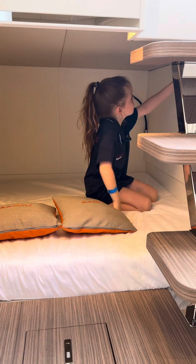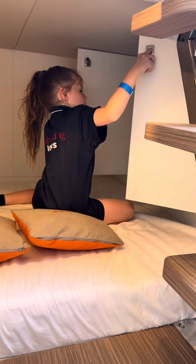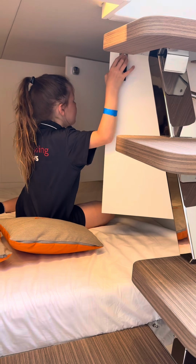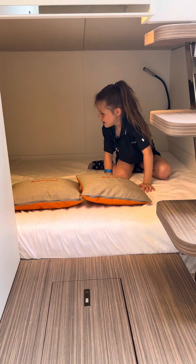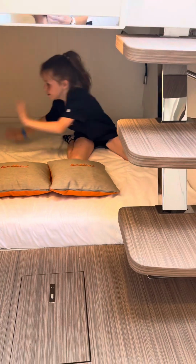And there's some more storage for the kids' clothes and stuff. That's the parents' bed and this is the kids' bed. And then they share a bathroom because it doesn't look like there's a bathroom in there. And then they get these pillows.